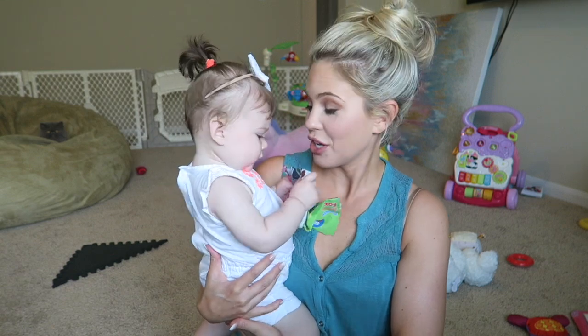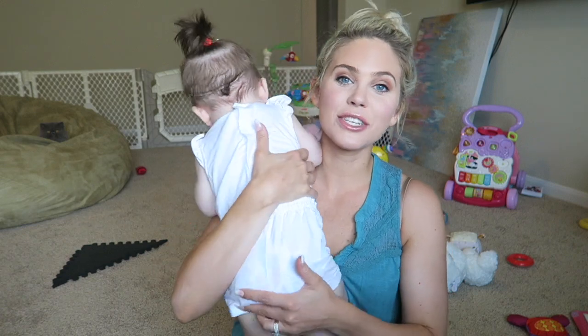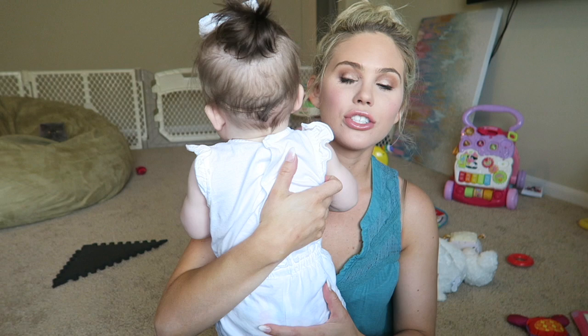She's getting to the point now where she's really shy with new people. When she meets new people, she doesn't want to instantly let you hold her, or she won't come up to you if I have new friends coming over that haven't met her before, and they come in the playroom. She won't instantly go up to them. She has to really warm up to you before she'll trust you. It's crazy how she's changing.